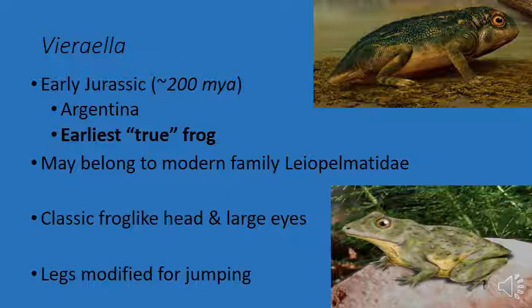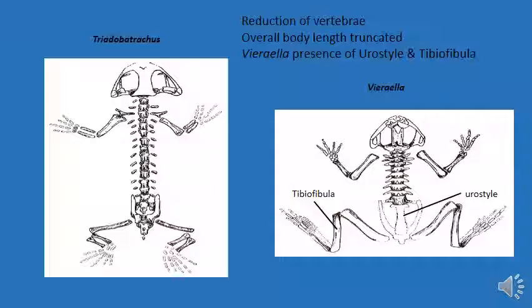And actually we do start seeing in Vieraella legs modified for jumping that we see in modern day frogs. So here's a really good comparison of what I'm talking about for Triadobatrachus, this early proto-frog, versus what's thought to be the earliest true frog, Vieraella. Overall, you see a reduction of vertebrae if you compare left and right. Overall body length is truncated, right? So shortened. And then on the right, you see with Vieraella the presence of an urostyle and a tibiofibula. And so we see these elongated, almost like having two different knees, if you will, rotating. We see some modifications of skeletal morphology that we see also in modern day frogs.